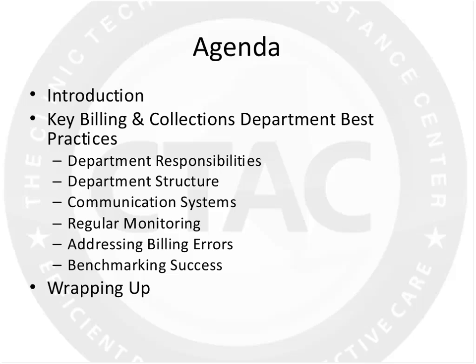These are very specific words that need to be defined, and they're very specific to each organization. One organization's dashboard can look very, very different than another organization's dashboard. One organization's responsibilities can look very different than another organization's responsibilities as they relate to the billing and collections department.